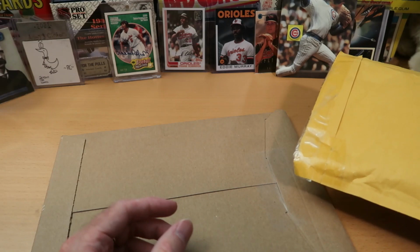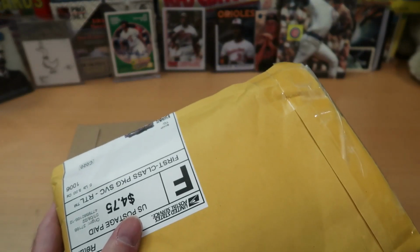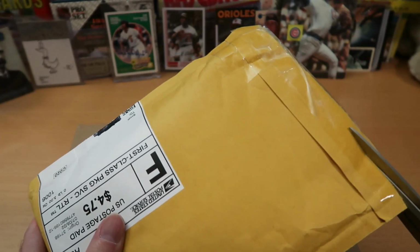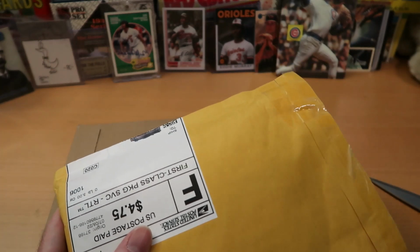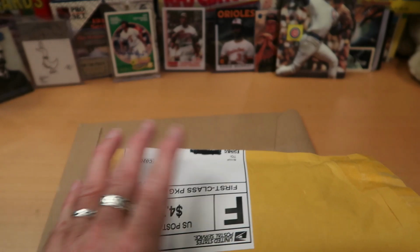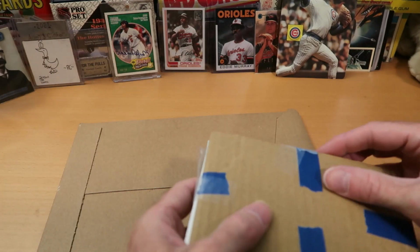I'm not sure which order to do this in. I guess I'll do Center Hill because that is who I was talking about. So, scissors, and cut into this, and see what is inside. All right, that's empty. We can cast that away.